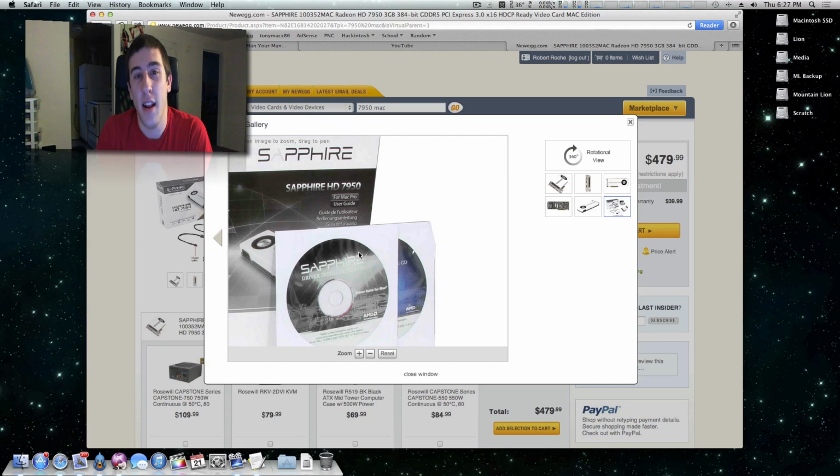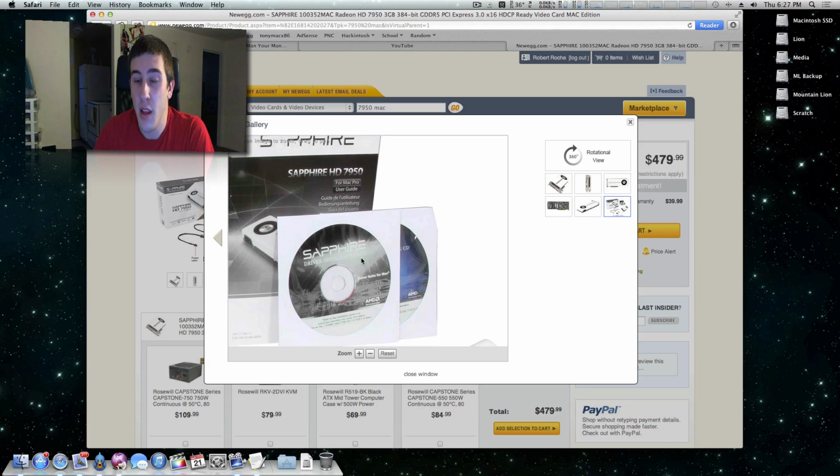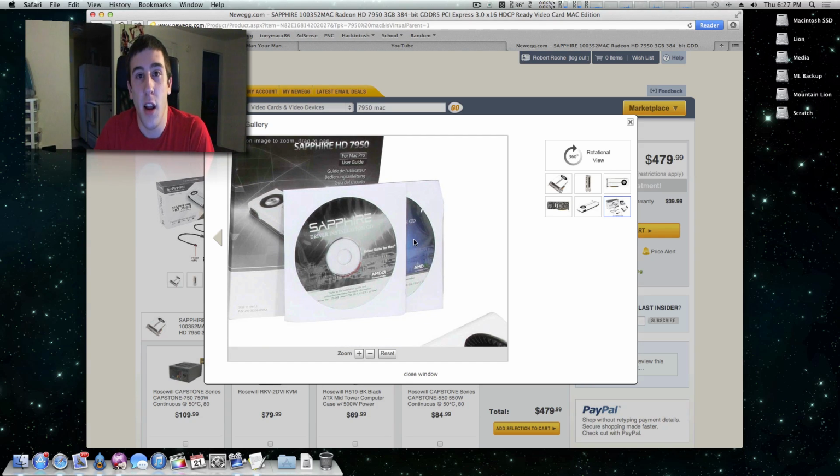I know the 10.8.3 update does mention something about the drivers. There are a couple cards that are experimental that are working on and off. But as far as this card goes, I do believe you need the software. But maybe when 10.8.4 comes out, then maybe these drivers will be baked right into the OS.